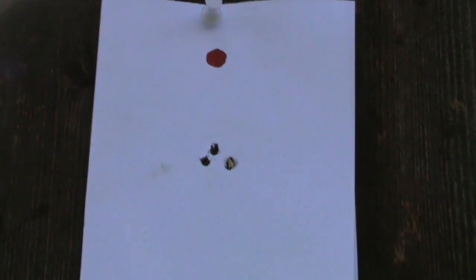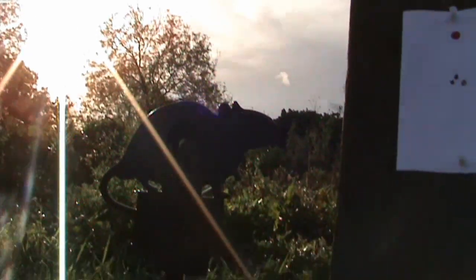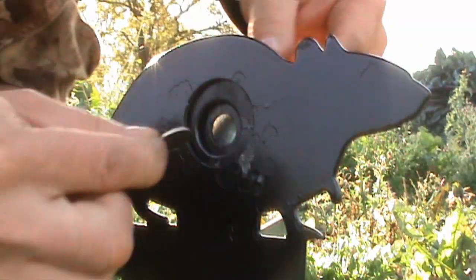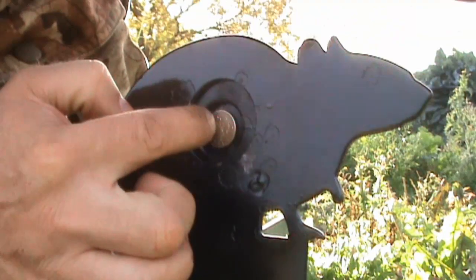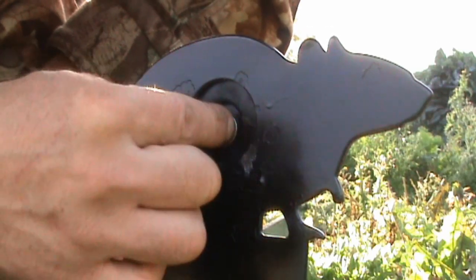You can't grumble with accuracy like that. If I just zoom out a little bit and come down and then come into the rat, you'll see how small the actual restrictor is. If I hold a 5p piece over it, it actually covers it, look. So I'd actually say it's probably under 10 mil actually.